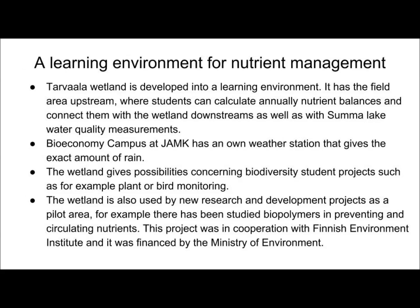Tarvala wetland is then developed into a learning environment. It has this field area upstream where students can calculate annual nutrient balances and connect them with the wetland downstream, as well as with summer lake water quality measurements. As we have our own weather station, it will give the exact amount of rain, which is very important. The wetland also gives possibilities concerning biodiversity.